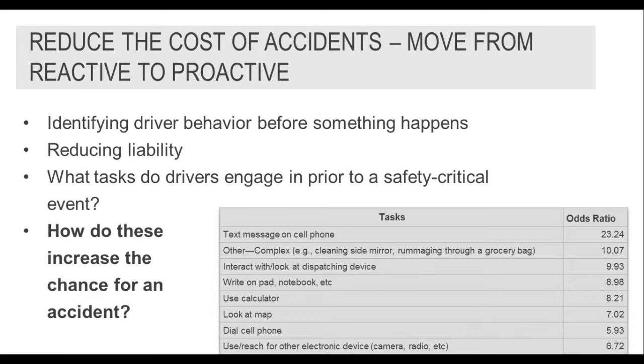And one of the things that surprised me in the most recent studies is, if you look at what's number 3 on this list, interacting with a dispatching device makes you 10 times more likely to get in an accident. This was shocking to me. It speaks to how much technology has infiltrated the cab. I've been on site with drivers. I've seen up to 3 screens presented to a driver. It looks more like a dispatching center rather than a truck cab.